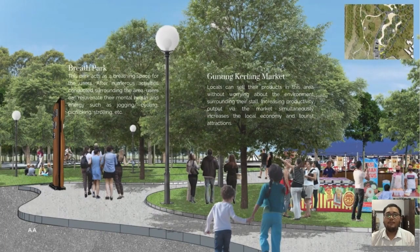This park acts as a breathing space for the users. After numerous activities conducted surrounding the area, users can rejuvenate their mental health and energy through jogging, cycling, picnicking, strolling, etc. Second is the Gunung Keryang market. Locals can sell their products in this area without worrying about the environment surrounding their stall, increasing productivity output via the market and simultaneously increasing the local economy and tourist attraction.